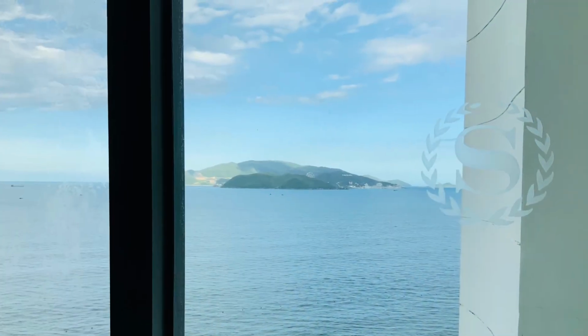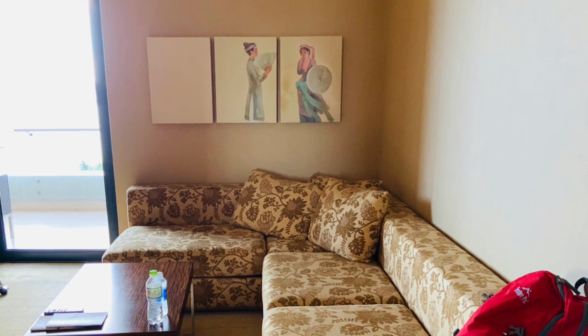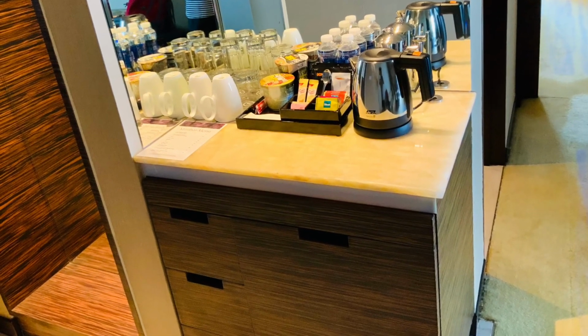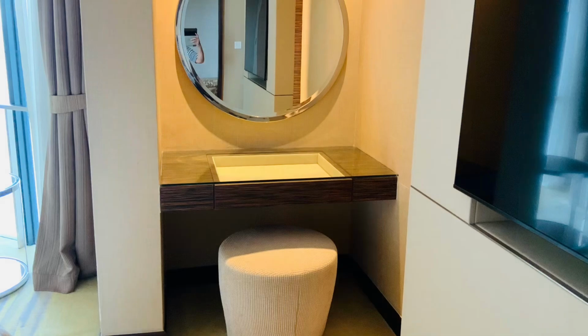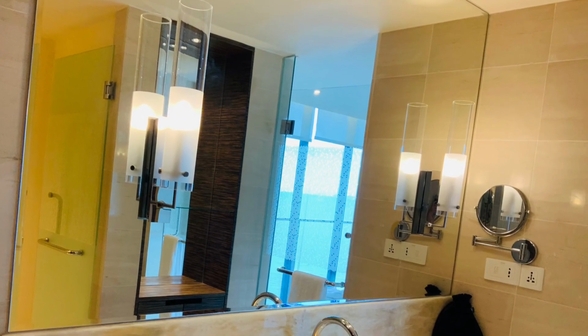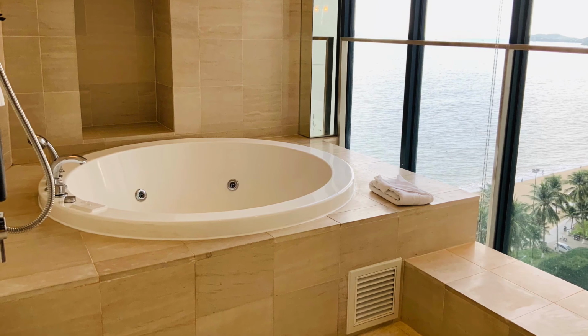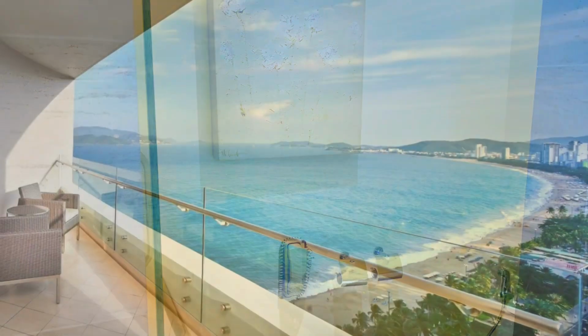This is the window overlooking the windmill, the Tree Island. This is my living room. This is my workspace, with a big TV, and this is the mini bar and the fridge underneath. This is my closet with the security box, and this is my restroom, and you can see I can chill out here, sitting in here and overlooking the water, the ocean, or outside.